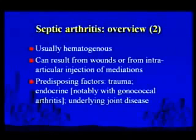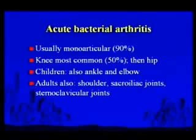Predisposing factors: trauma. You played hurt, right? Trauma, endocrine disease, gonococcal arthritis, underlying joint disease. Usually acute bacterial arthritis infects one joint, the knee most commonly, which is good because I'm glad it wasn't I who injected her ankle, because the ankle's kind of a difficult target. That hurt, didn't it? The knee's a lot easier. All of you will get pretty adept, I think, at injecting the knee, but other joints are pretty tough. Children get it in the ankle and elbow, adults in the knee.